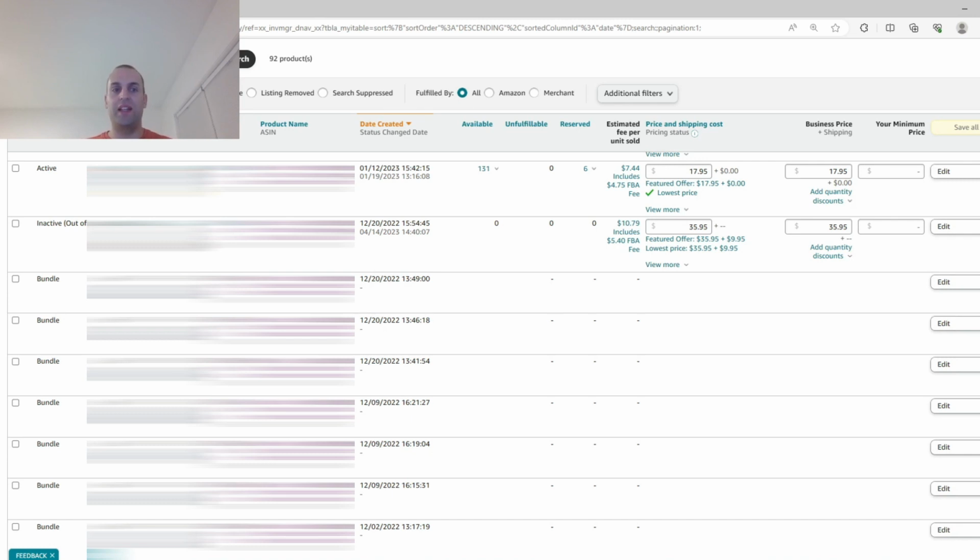With FBA, you can put a purchase limit on there, so you can have only one purchase per customer or X amount of units within the edit details, which helps a lot. But at the end of the day, your listing is going to be exposed to millions and millions of people potentially. So it may sell out very quickly.